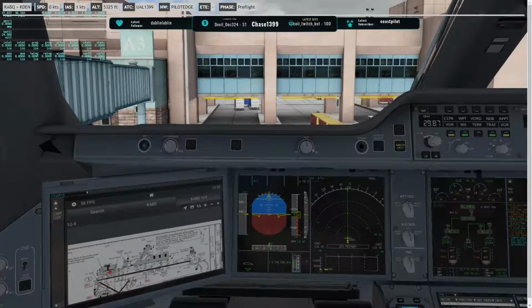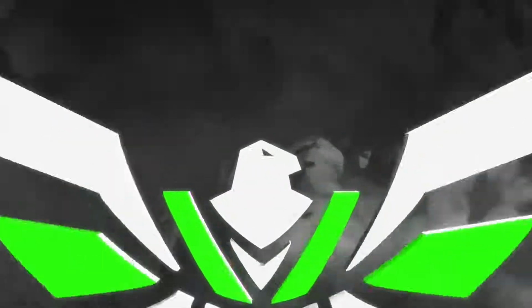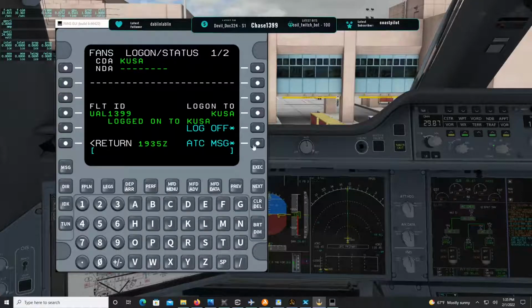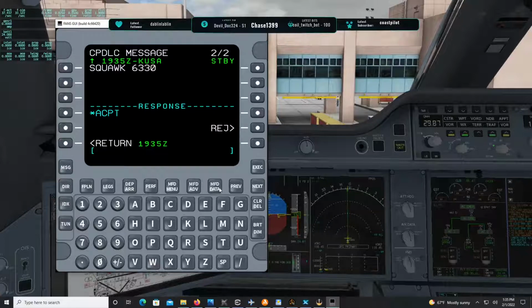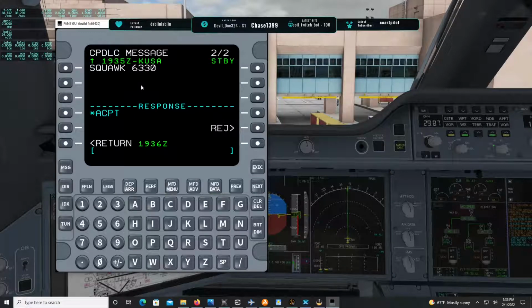Alright, there's our clearance. So we'll go over here and we'll grab our CBDLC clearance. Stand by. Clear to Denver, Jemez 3, Jemez. Jemez 3, Jemez. Climb via the SID, expect 330 and 10, departure 127.4, squawk 6330.